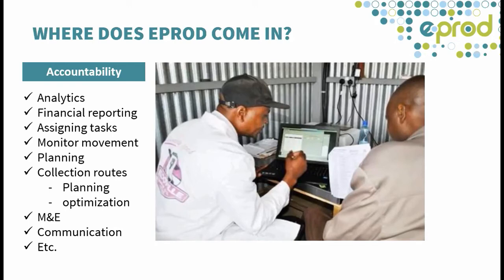You can also use eProd for planning, for example, the planning of activities or the collection routes. It's very expensive to do the collection from farmers. If you're sending a truck, you don't want to send a truck which is too small, and you might halfway have to send a second truck. Or if you send a truck which is too big and the truck comes back half full, you're basically spending too much money. So eProd is very important to help plan and optimize the collection routes.